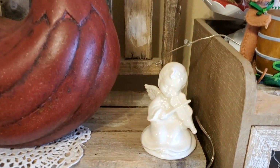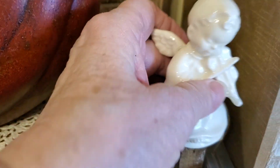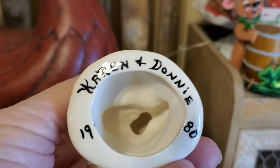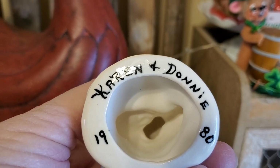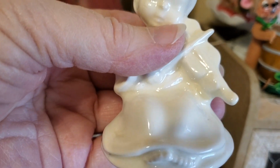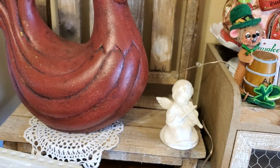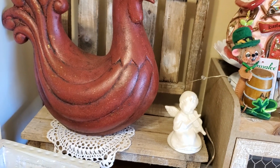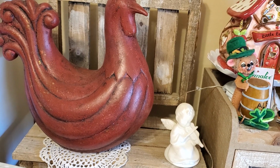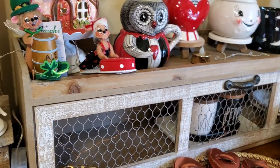And then this adorable little angel. You can see her little tiny feet, and she is really glazed beautifully. She is from 1980. Someone had written on there with magic marker, Karen and Donnie, 1980. But look at the little toes. And it didn't have a price on it. So the guy that was checking me out looked at it, and it didn't have a price. He looked at it, looked at me, and he just set it down in the flower pot and didn't charge me anything for it. So I said, well, thank you very much.